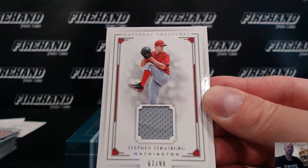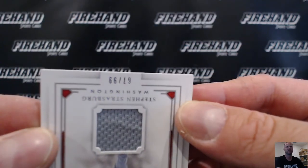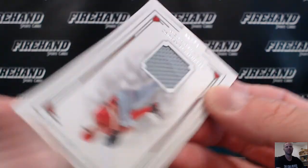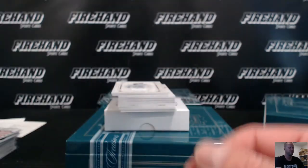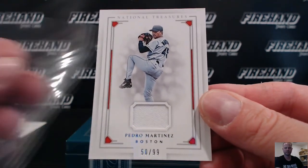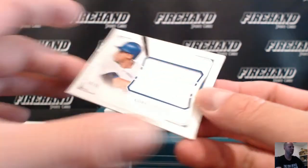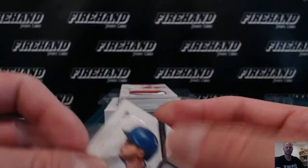Steven Strasburg to 99. 67 of 99. Carl. Wanna see Carl just so you can see it visually? 66 of L9 when it's upside down. See, it doesn't work. Go Aztecs. Robert 924 in the Nets. Pedro Martinez, 50 of 99, the Red Sox. Cardboard Heroes. Corey Seager Colossal. Los Dodgers. 64 of 99.